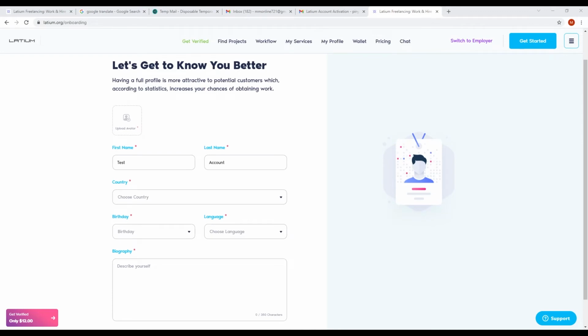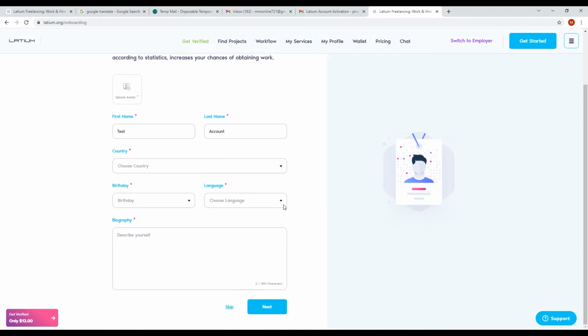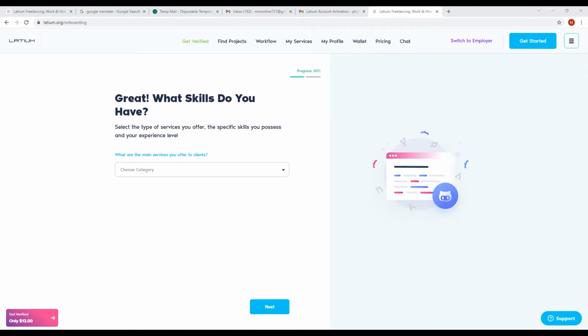Before you list your services on this website, first you need to complete your profile. This is super simple and easy to do. All you have to do is upload your avatar, your birthday, the languages that you speak, and your biography. In your biography, you can write a short description of yourself.